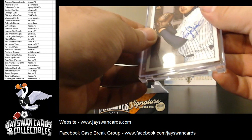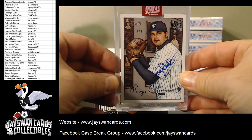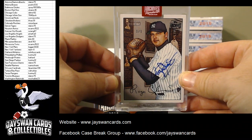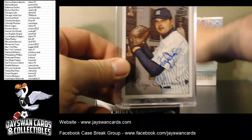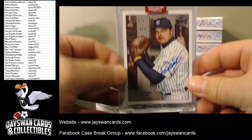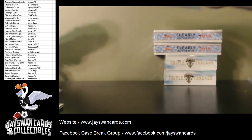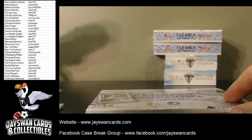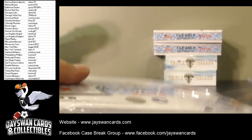Here you go, Iris. A 1/1, Roger Clemens, Yankees. What about the New York teams and the 1/1s tonight? Wow, that's a nice one. Good stuff. Okay, now we're doing three of Clearly Authentic.